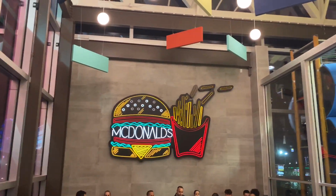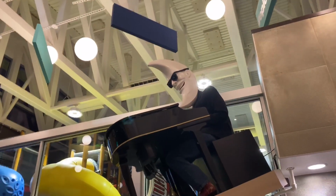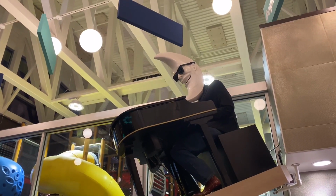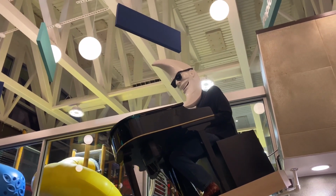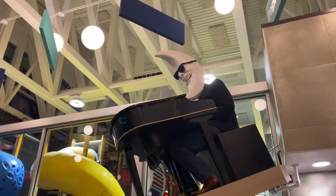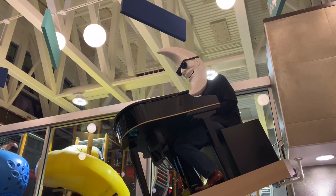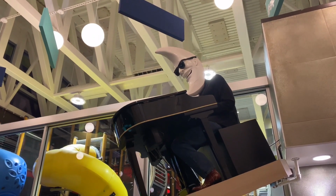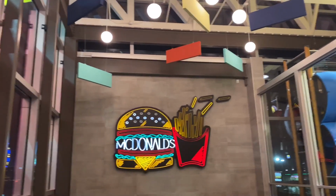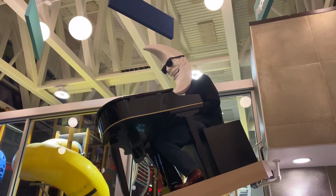For fans of retro McDonald's, we have a classic McDonald's neon sign, and then over here they have an animatronic of Mac Tonight, who is an old McDonald's spokes character. I think he does shows. He's animatronic, but I think we just missed one. But that's pretty dope, though, the fact that they have a character who performs in McDonald's. That's pretty neat. So, yeah, some more really cool McDonald's-related stuff here at the world's largest McDonald's.